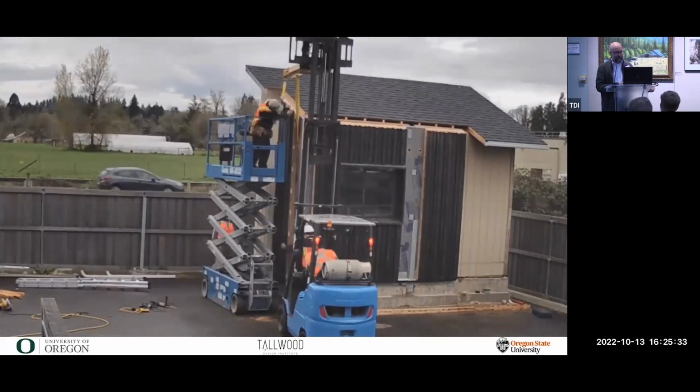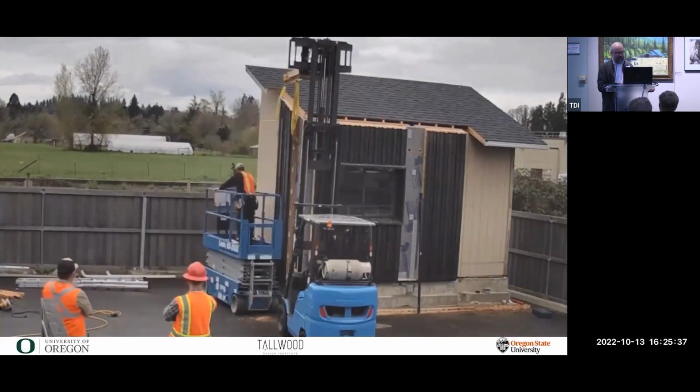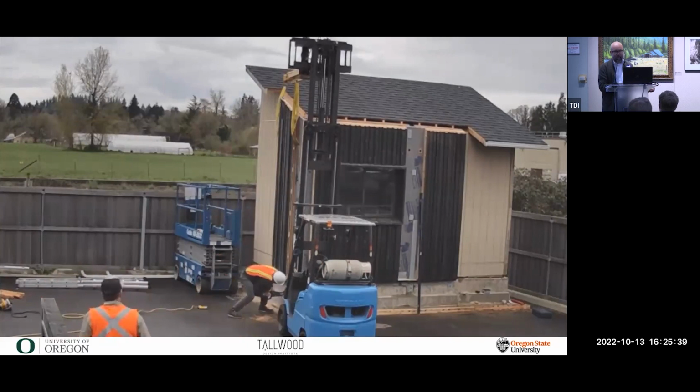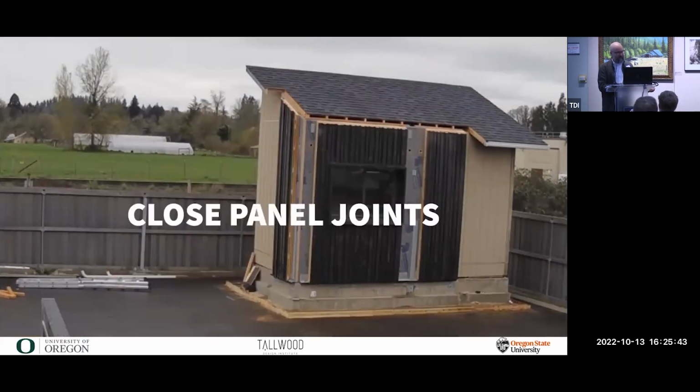So sometimes that happens that the weather is like this. We actually built this mock-up, the existing mock-up, I think the hottest week of the year. So we chose all the worst weather to come do this in. And then we have these panel joints to close afterwards.